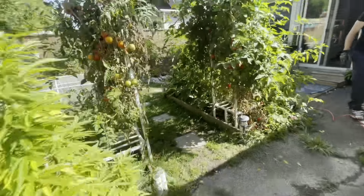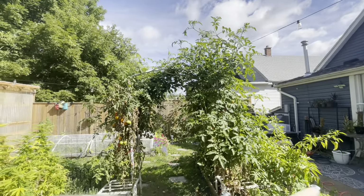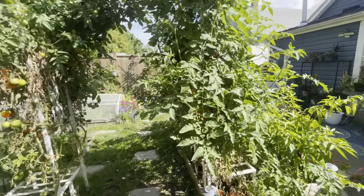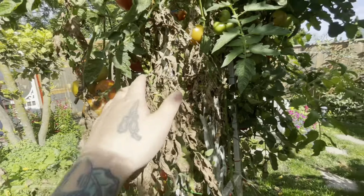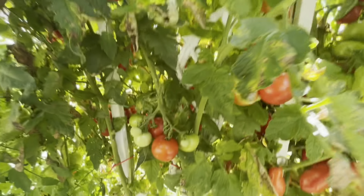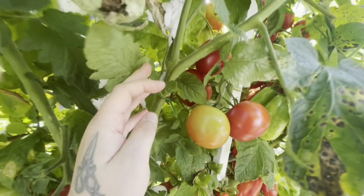It was like kind of dry and crispy, and now it's just thriving. And this has gone wild and crazy as well. I'm just kind of letting it do it, but there are things we need to trim up. Every time you walk through here, you get a face full of spiders. Tons of tomatoes need to come down that, honestly, I've let them go too long.